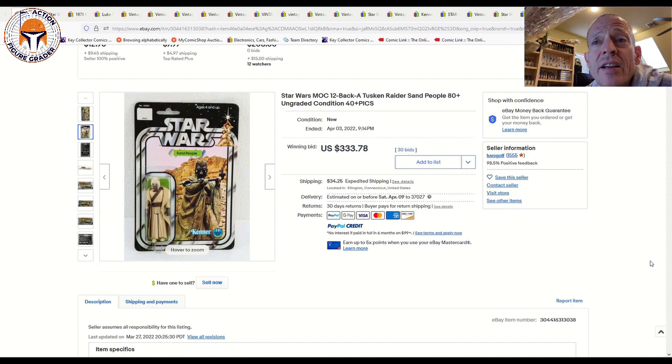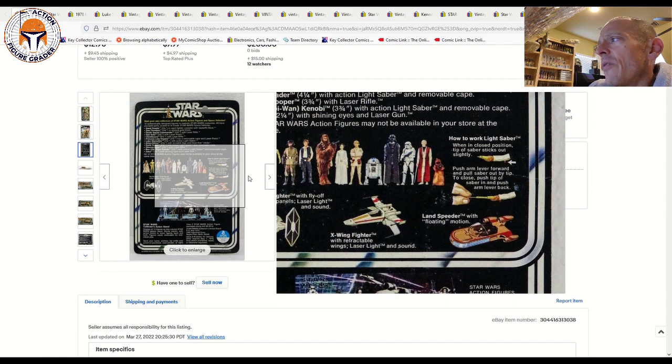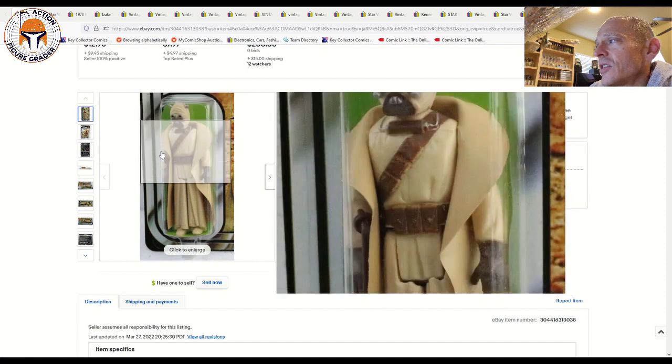Let's go ahead and dig right in. I've got a pretty nice wide assortment of everything from ungraded mint on cards to graded mint on cards to a few loose graded figures. This one was kind of an interesting one. This was labeled a 12-back A, which I believe it is, 12-back A Tuscan Raider. And he called it an 80+ condition. At first glance, it does look that way.